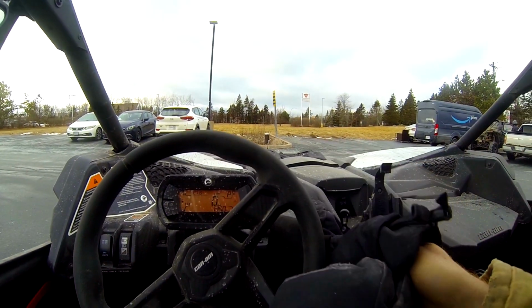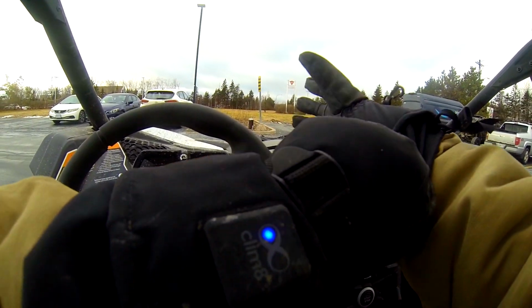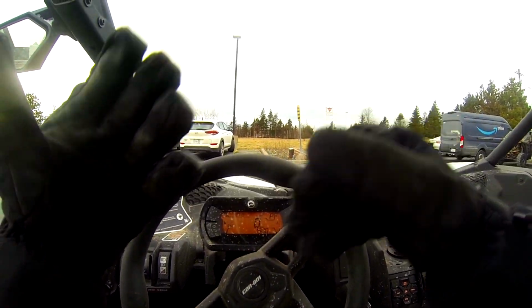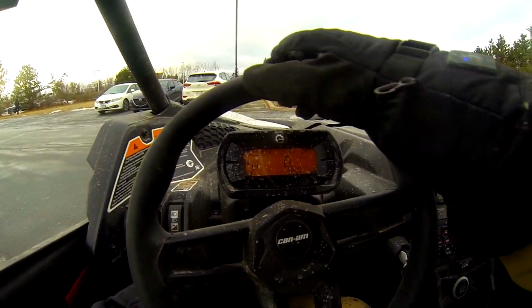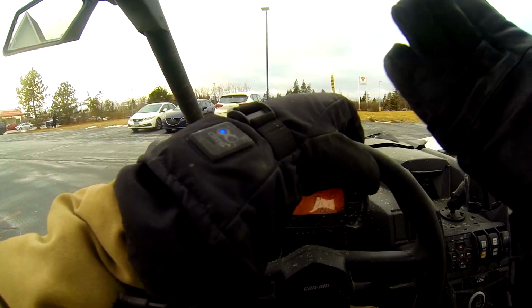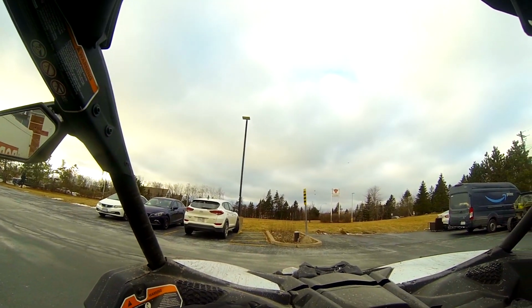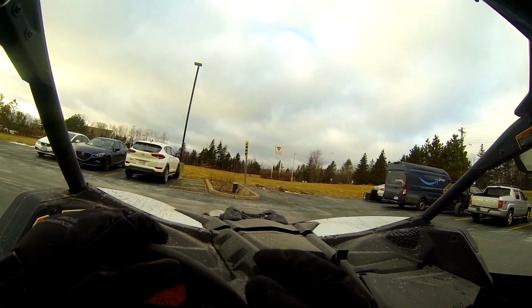It's starting to cool off a little bit right now. Anyway, I got this glove to work again. I just unplugged the battery and plugged it back in, so I don't know what that was about, but technology, it's great.